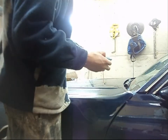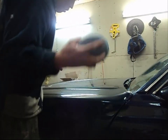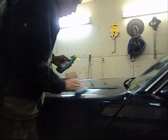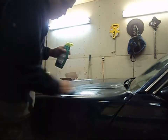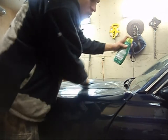Get started here. I'm going to take my Turtle Wax and my applicator and go at it the way I normally do. This is the first coat of wax. Please forgive me if I appear to be yelling. That furnace is quite noisy. She's a classic, but it still works good.